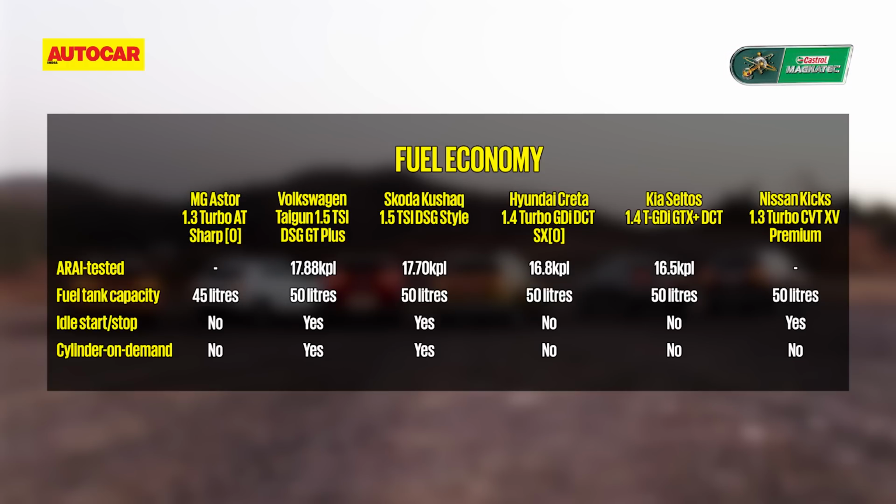It must be said though that turbo petrols are very sensitive to driving style, so if you drive with a heavy foot, those numbers could tumble very quickly. For these models, it's safe to assume city economy in the 8 to 12 kpl band, with the number improving to about 14 to 16 kpl on highways.